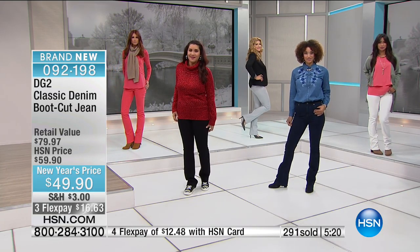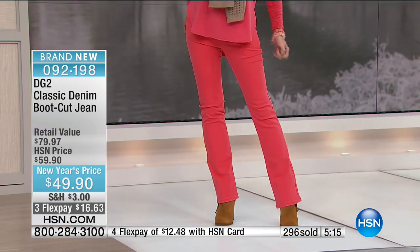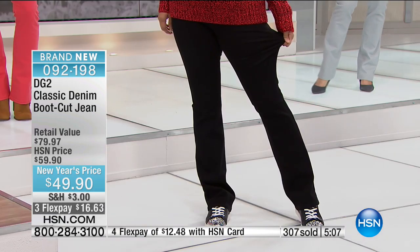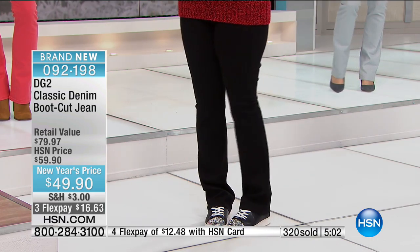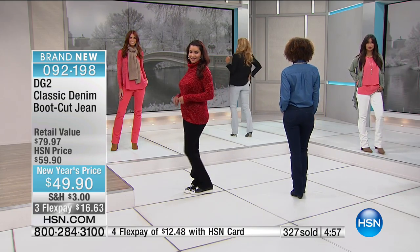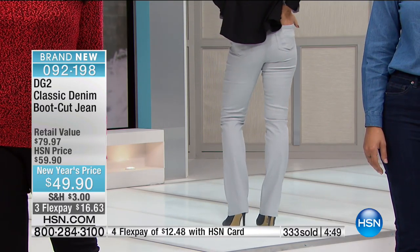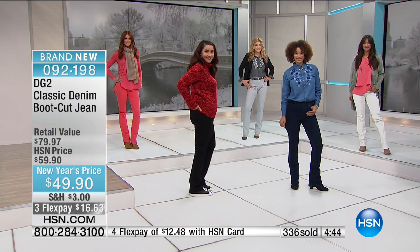And honestly, I've worked with the ladies on the stage for, I think, longer than any of us would care to admit, quite frankly. But when I have my girls turn around to me in a commercial break and say, what is this fabric, Diane? I love it. That tells me these girls have worn DG2 since the day DG2 was born as an infant brand. And when they're excited about something, it's because it's that good. Has Natalie been with you forever? The entire time?